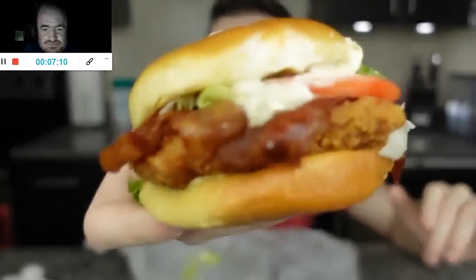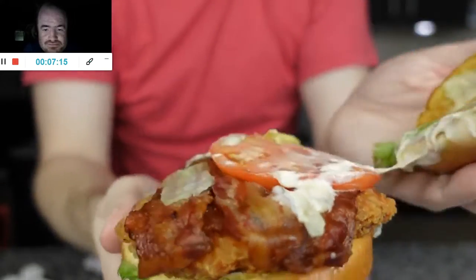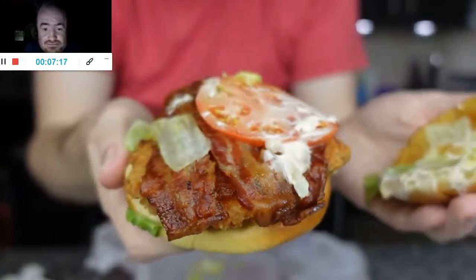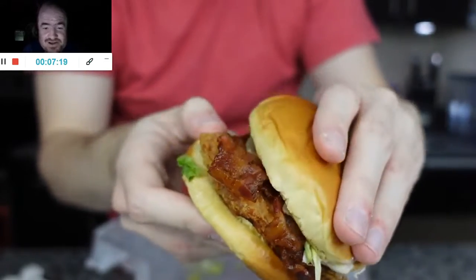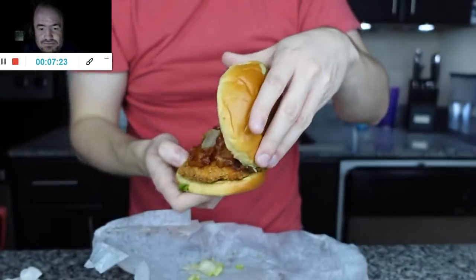Wow, this one looks better and bigger. The bacon looks very thick, like there's a lot of it. Where's the Swiss though? I don't see Swiss. They forgot the Swiss. Okay.